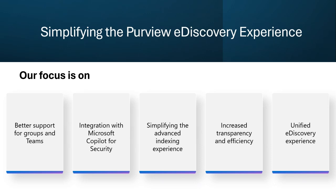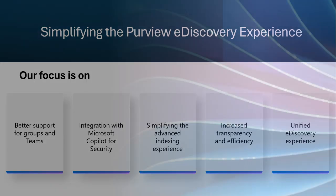Simplifying advanced indexing experience. As we know with Premium, sometimes the advanced indexing, when you move to a review set, could take a lot of time and expand those search times. So we've actually simplified that, reduced some times, and gave users options on how to interact with advanced indexing. We also will be highlighting a more unified eDiscovery experience. So David will walk you through that. And instead of having to work across Standard and Premium, again, with that unified experience, how that's going to work. So again, our focus is really to make searches simpler, more robust, and delivering an overall better user experience across eDiscovery. So with that, I'll hand it to David to start how this will look.